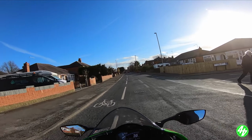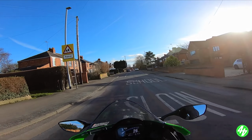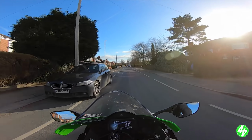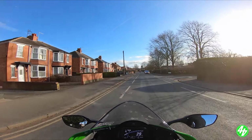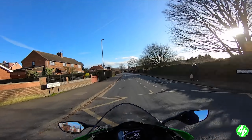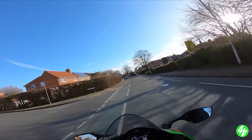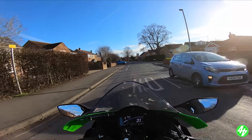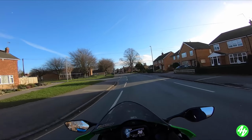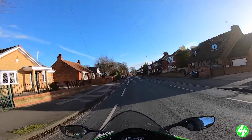I want to lower the gearing a little bit because, I mean, the gearing is mega tall, particularly first gear. They're great for riding on big long tracks, but for normal use it's a bit tall. They did make the gearing shorter on this bike compared to the old bike, but yeah, it could do to be even shorter still, especially when you've got such a revvy engine. The first job though is to get some fuel.